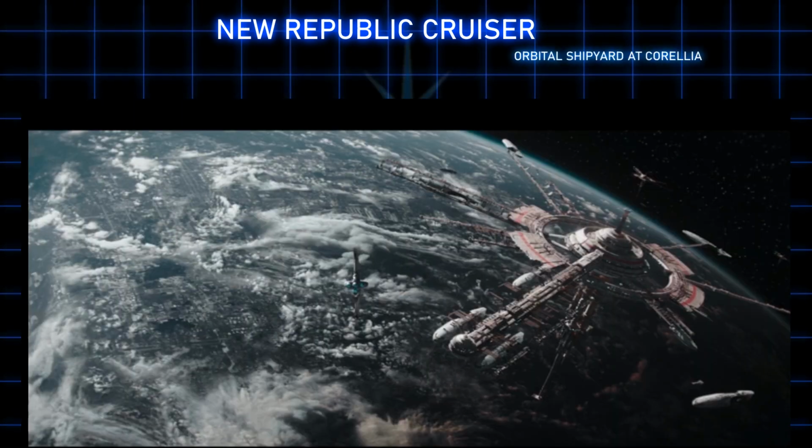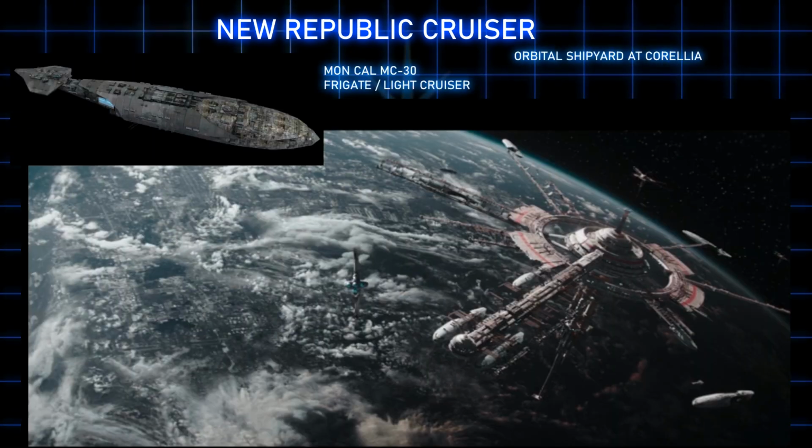Now, its profile from a distance kind of resembles an MC-30-like Calamari cruiser, but it doesn't look like the ship has the random curvy lines of a Calamari ship at all. If I had to guess, I'd say this is a Corellian ship design. There's a shot here of a shipyard in orbit of Corellia, and you can see several of these ships there. So what is this thing?